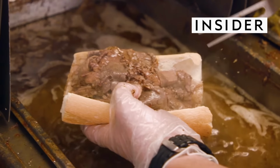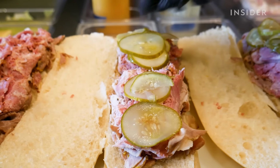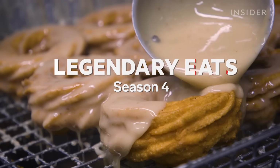From Italian beef sandwiches in Chicago to pork roll, egg and cheese in New Jersey, spicy lamb noodles in New York to Cuban sandwiches in Miami. These are the 11 legendary dishes we explored across the country in 2020.